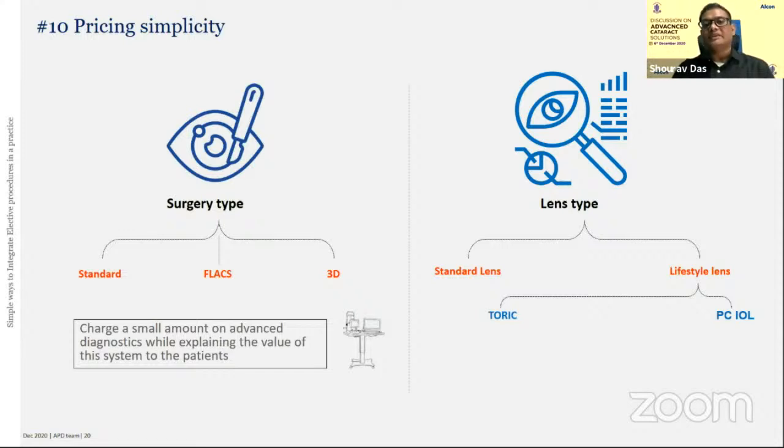Simple things that divide your surgery types into whatever formats that you have: a standard, flex, 3D, whatever. And then your lens types into a very simple format of standard and lifestyle lenses. In lifestyle, you could have a toric and a PCL, and so on and so forth. Let the patient choose from a mix and match.